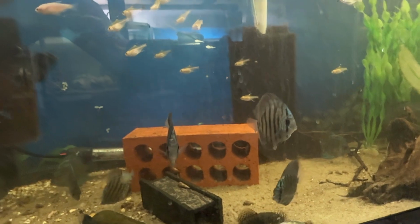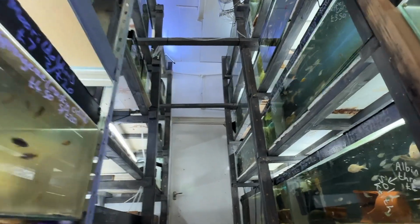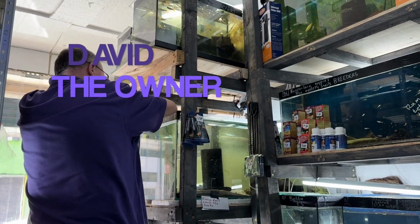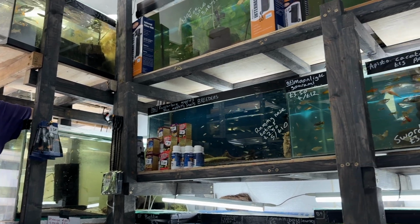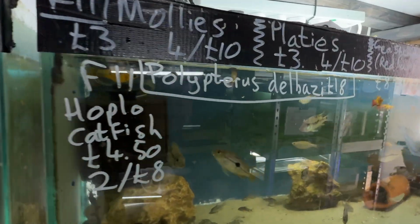The shop itself has an old-fashioned sweet shop kind of feel about it. David, the owner, has an eclectic range of tanks that he's obviously gathered over the years of fishkeeping. I can honestly say you couldn't have shoehorned another tank in if you tried. He has got the most out of his space.